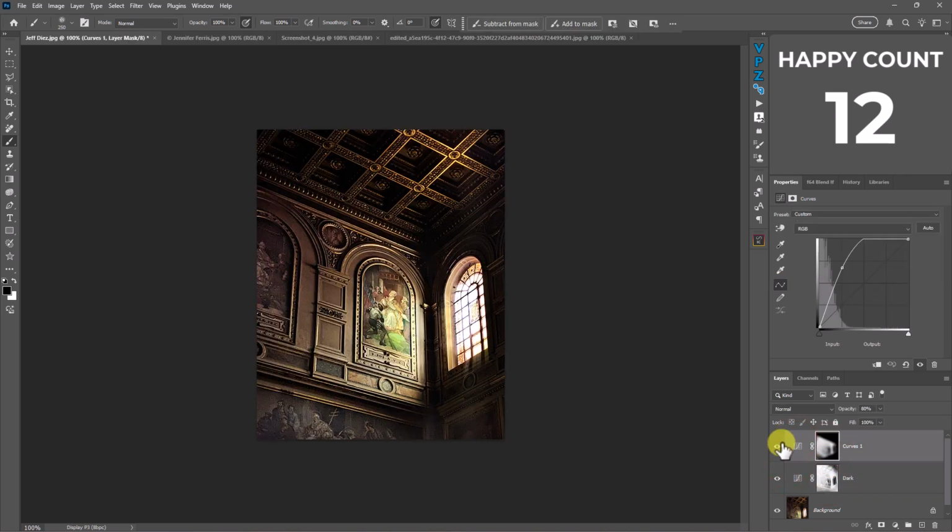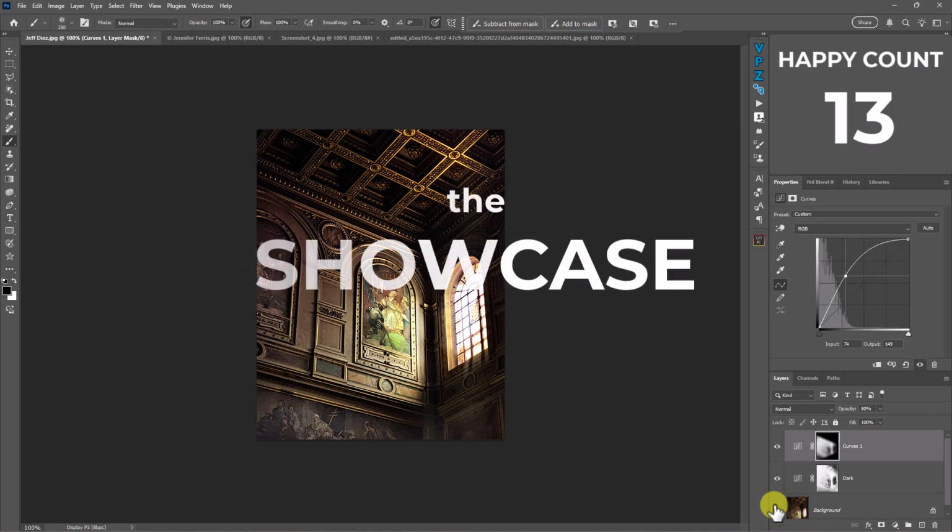If it wasn't for those channel masks, we wouldn't have the quality of light that we have here. So that is really good. All right, everyone's happy. All right, look at that. Dang, look at that. Now the light is coming in and saying hi to everything. So beautiful work here. Thank you for sharing this with us, Jeff.